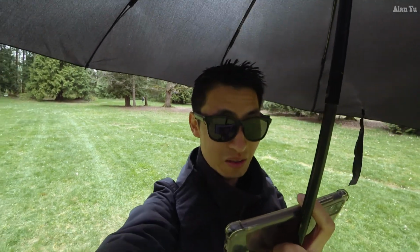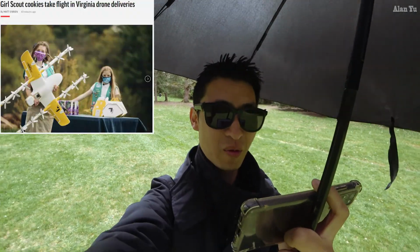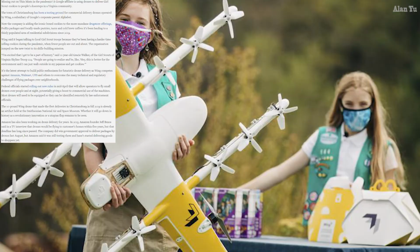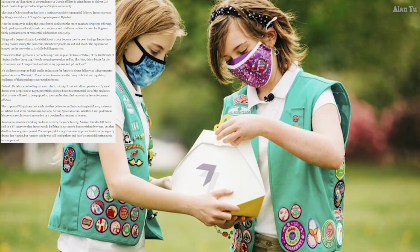And I guess with drones, there was more news about Alphabet Wing's drone delivery. This one here says, Girl Scout cookies take flight in Virginia drone deliveries. Missing out on the thin mints in the pandemic, a Google affiliate is using drones to deliver Girl Scout cookies to people's doorsteps in a Virginia community. The town of Christiansburg has been a testing ground for commercial delivery drones operated by Wing, a subsidiary of Google's corporate parent Alphabet.